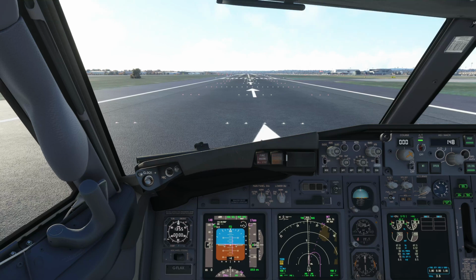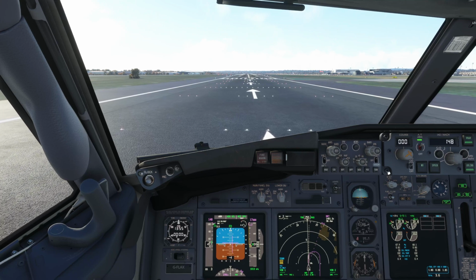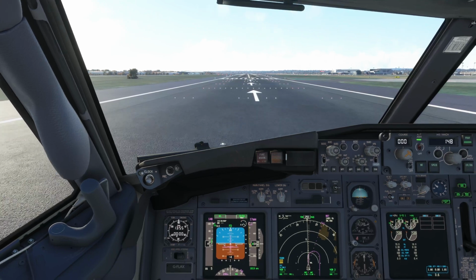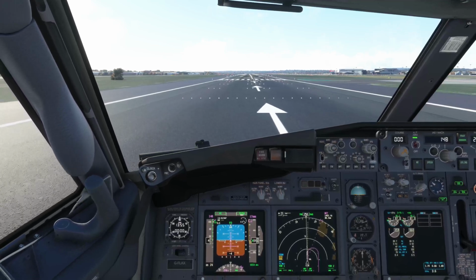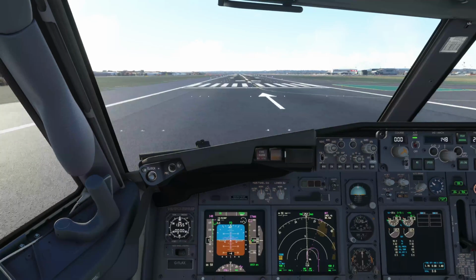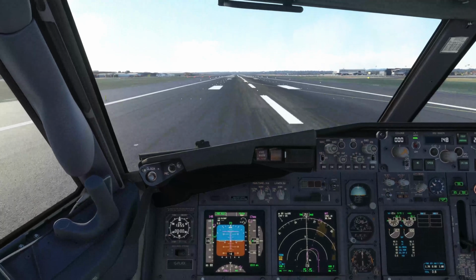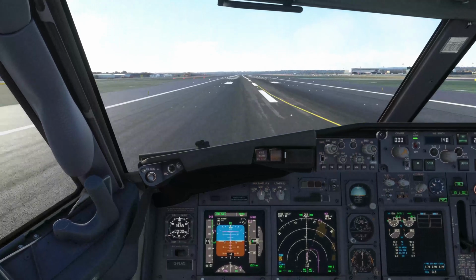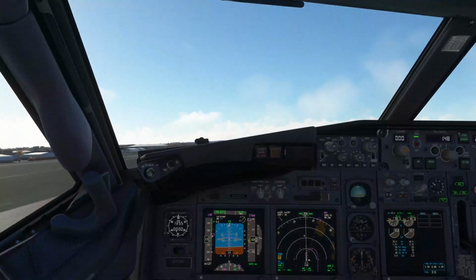Engines are up and stable. Brakes are released. Aircraft is rolling and TOGA. Airspeed's alive. A little bit of a push from that wind that's going on out there. It is sort of strong. You can see the windsock there. Rotate. And a very short roll as we are extremely light.